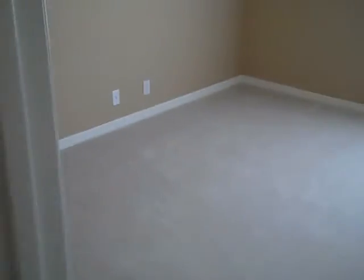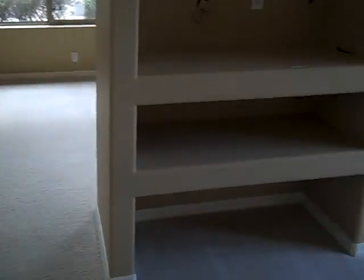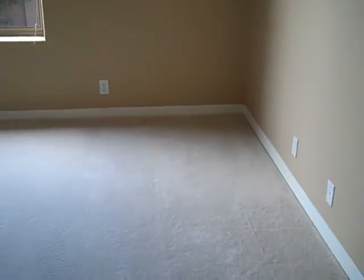And over here we have a dining area with a chandelier. And then walking through here is the family room, but we'll take a look at the bedrooms first. We go down here, here's bedroom one. Then we come in here, here's bedroom two. It's kind of set up like an entertainment area here.